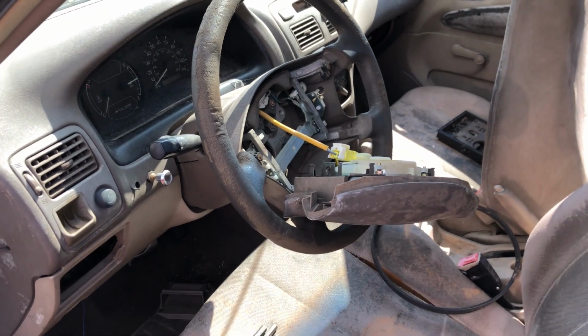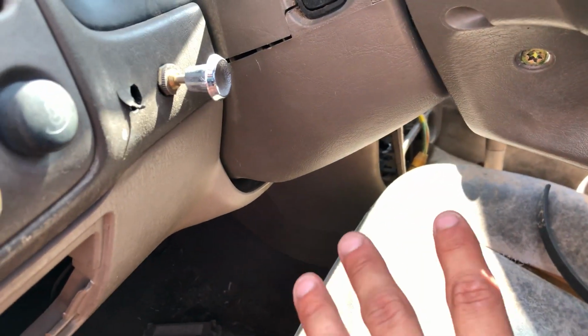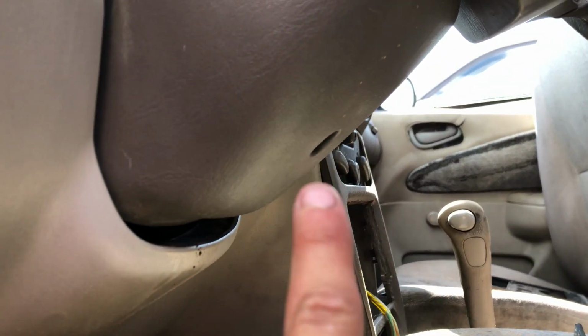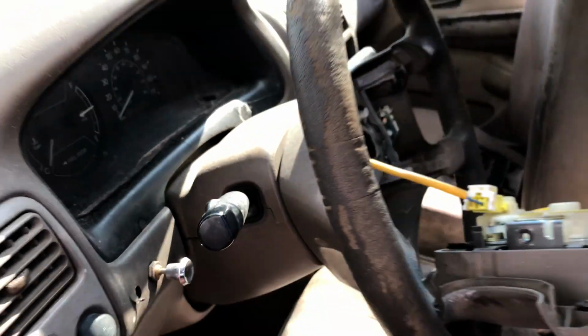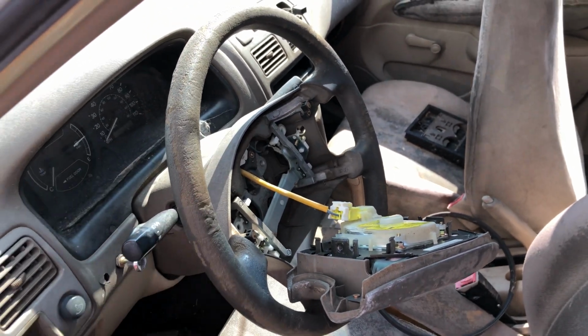I gotta say I'm a little disappointed in Toyota right now. To get the column cover off on 99.999% of vehicles, there are bolts down here that you simply remove. But on this one, you have to remove the steering wheel. So, shame on you, Toyota. That is despicable and disrespectful. So, not happy about that.